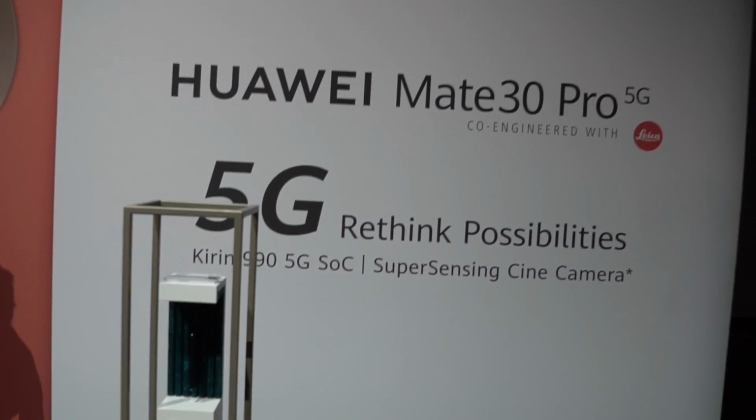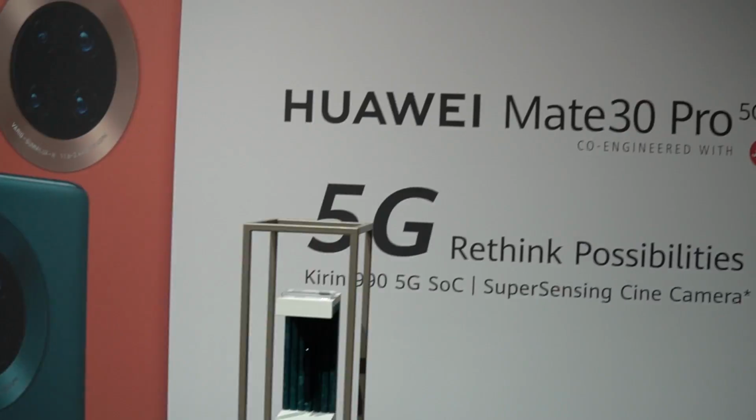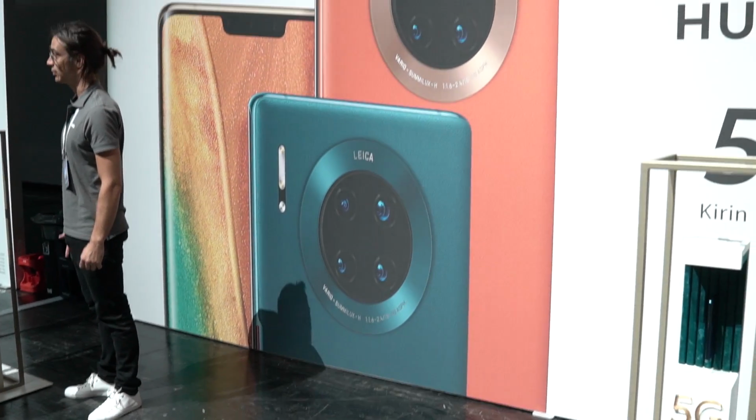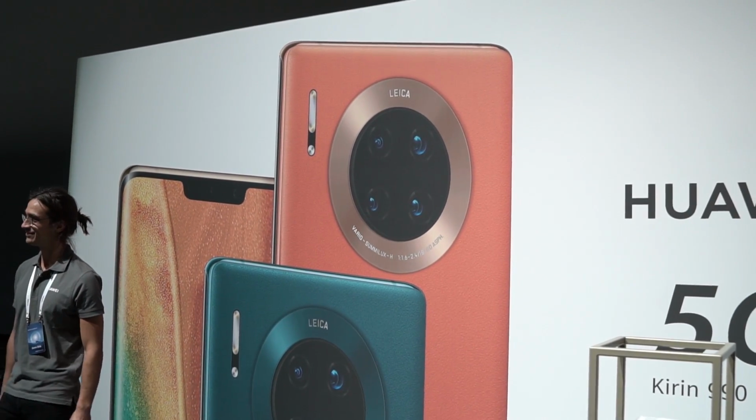Also, there's going to be this Mate 30 Pro 5G version. So you could probably assume that that was going to happen, but of course, there it is. And there's going to be these leather models, which I think is very cool. Apparently it's vegan leather, which is also really interesting.